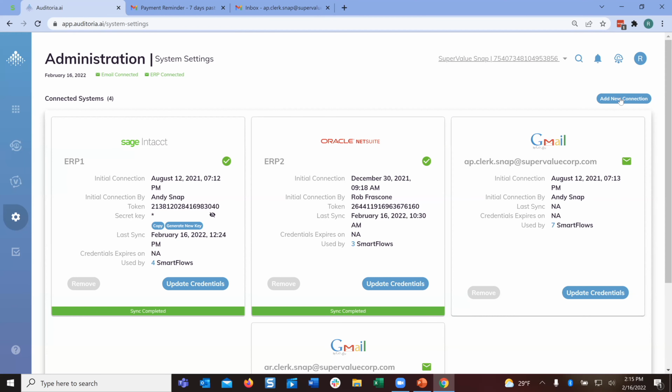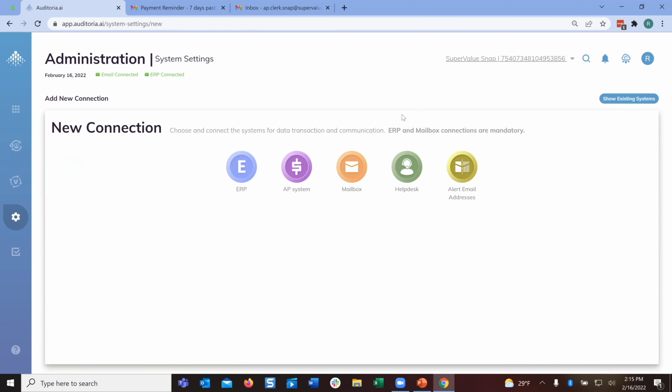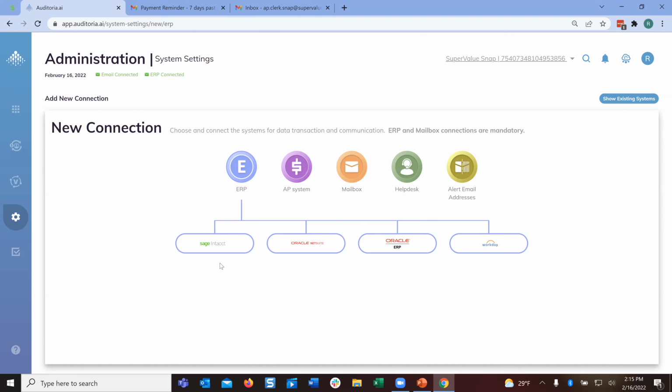To set up any new connections is really simple. We've got a little button here that says add new connections. And we see a big, colorful approach. If it's a list of ERPs, we click on that. We see ones that we support out of the box from an API perspective, but we also support virtually any ERP using other integration methods. Maybe we want to take a look at the mailboxes. Maybe we're going to set up an Office 365 account versus Gmail. I think you get the idea. So, a simple approach, easy for business users to navigate and own.